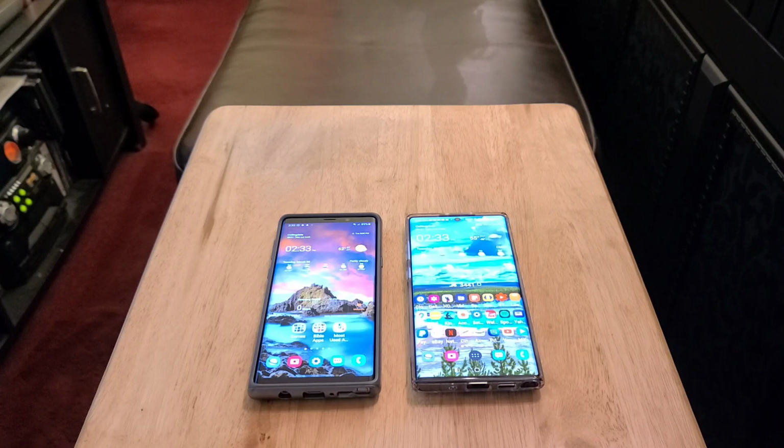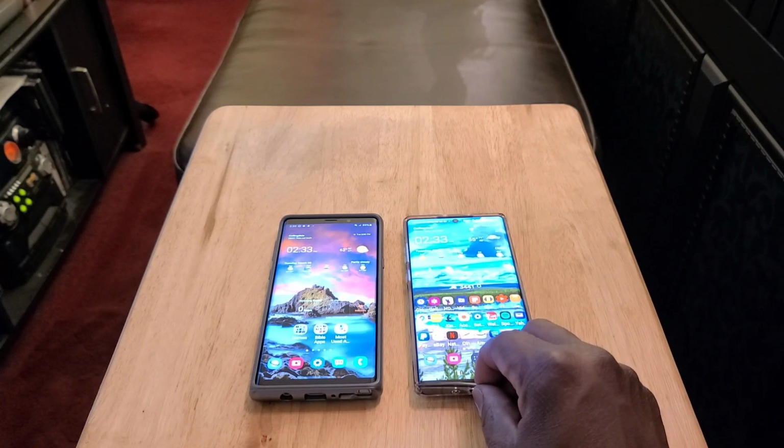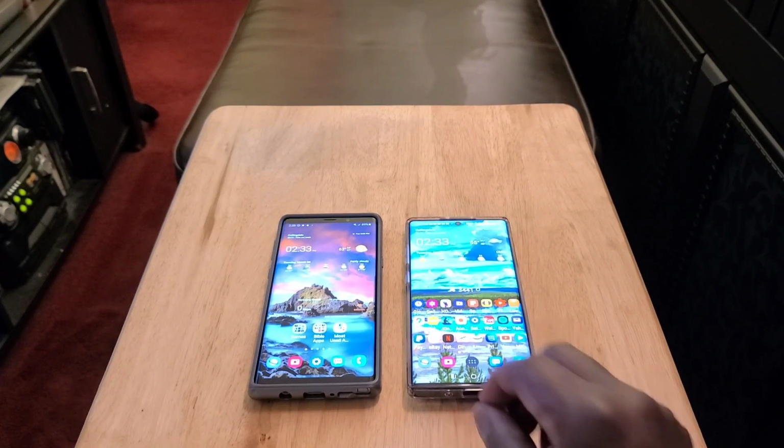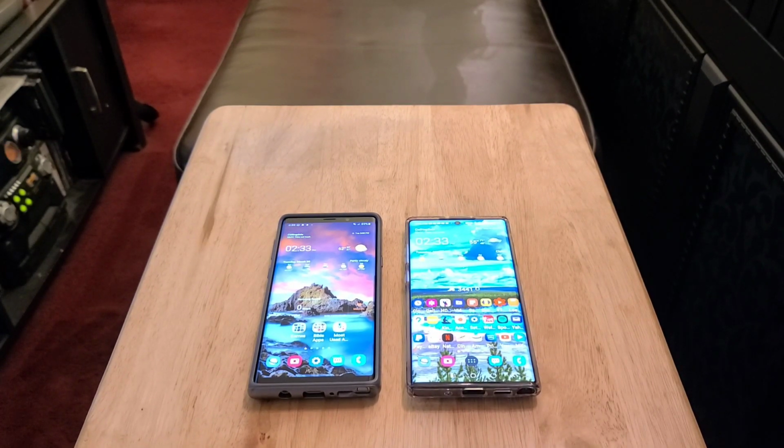All right. When a company supports their own phones, it matters because, like I said, you're going to get the latest features. You're going to get the latest optimizations, and it's just going to make your phone run a lot better. All right. So it does matter to me.